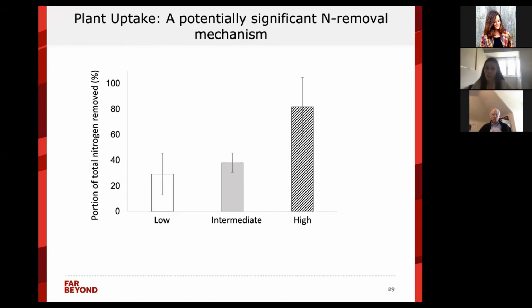It's important to note that this constitutes a temporary pool for nitrogen because it can get re-released seasonally when plants die. And so if we wanted to permanently remove this nitrogen from the system, management strategies such as harvesting the plants at the time of peak biomass would be critical.